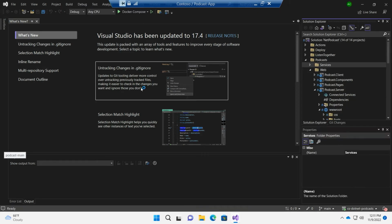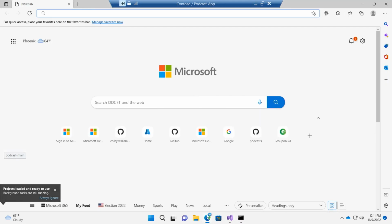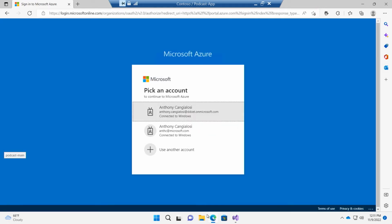All right, so with Visual Studio running, let's take a look at how this works a little bit behind the scenes before we go in and actually start making some changes. So I'm going to move over here to the Azure portal and talk about some of the unique things that you can do with this service as an administrator of Microsoft DevBox.